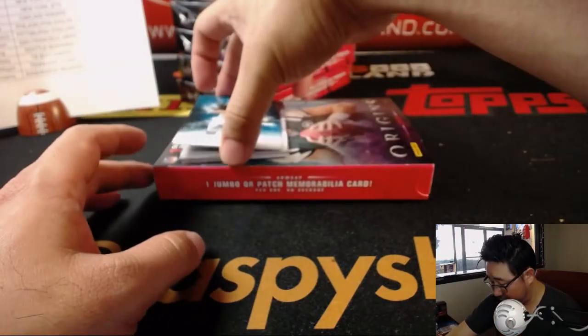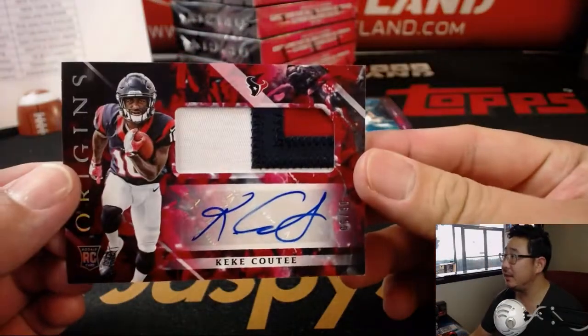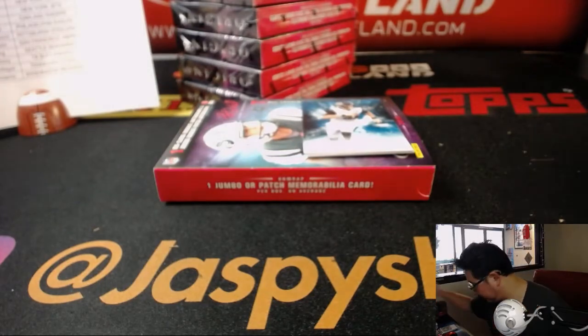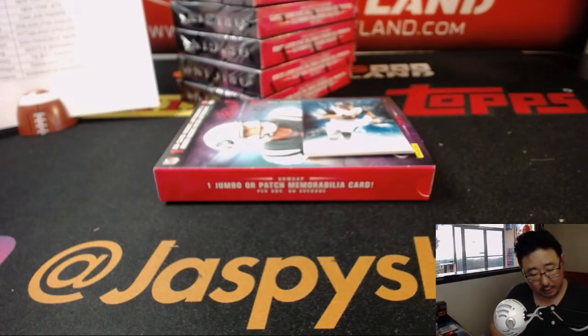The patch auto is Kike Kuti, three-color patch and autograph for the Texans. That'll be for Richard. Richard L. All right. There you go, Richard.